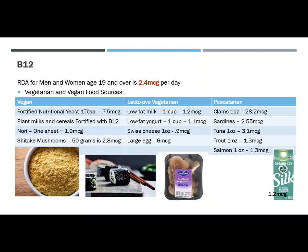Clams, look at the amount there, that you have a good amount of B12 in clams. So almost close to 10 days worth probably for most people. So if you got clams into your diet a couple times a month, that would be pretty close to getting you where you need to be. Sardines are about right there at that daily amount. Tuna, trout, and salmon. So again, another advantage of being pescatarian that can certainly help to increase the B12 and decrease that risk of deficiency.